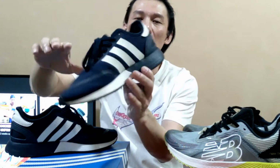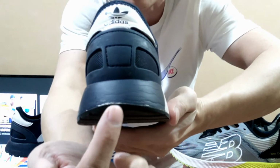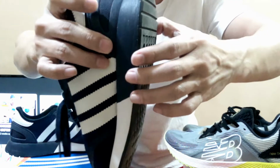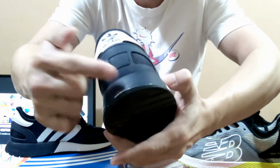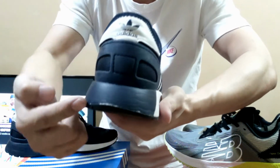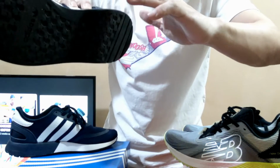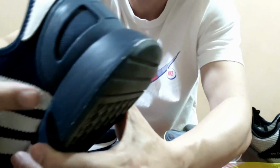Oh, one more thing about the two-tone colors I want to talk about. You can see the Adidas here. Yes, the color. It's not the material with the blue original color. So when you use this for a long time, the color will be like this. Yes, and maybe you wash it or whatever. You can see here also.